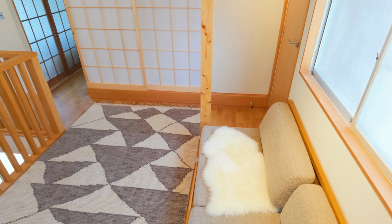There's one room I haven't shown you yet, and I still haven't exposed what we paid for this house and the big costs of renovating a house at this scale in Tokyo. So let me show you the bathroom and then I'll expose that for you.